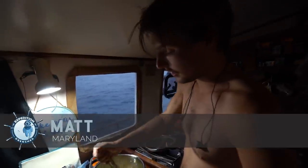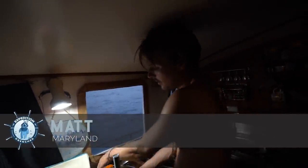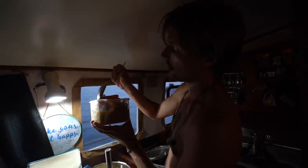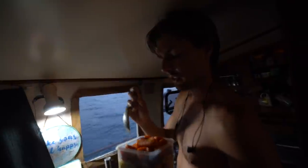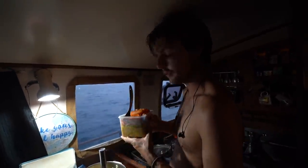Making some veggie pie. So I've got mashed potatoes, I've got my lunch, which was soup and lentils and corn and this, and that's gonna be the filling. And then we have puff pastry left over. So that's gonna be the pie.